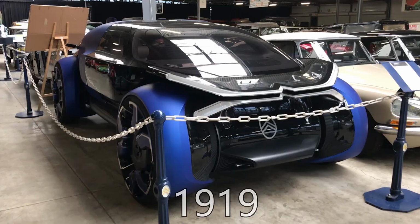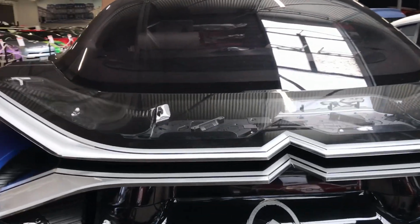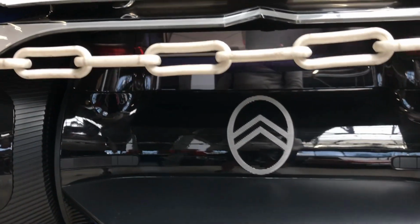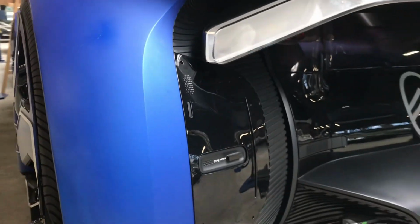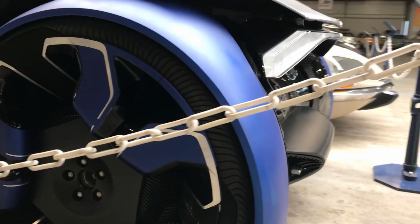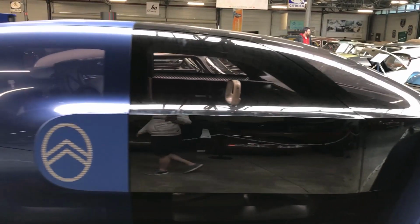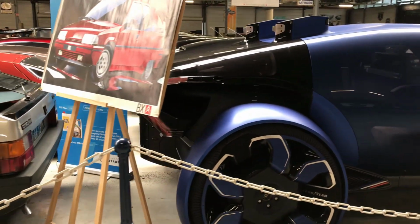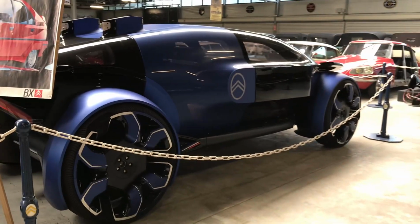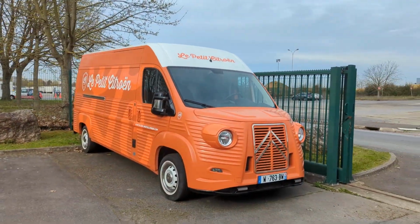And to finish, here is one of the latest concepts from Citroen, celebrating the 100-year anniversary of Citroen. This car is called the 1919 and previews some styling and technology themes Citroen may look to for future models, but with a traditional outlandish concept carness. So there is a quick overview of the Citroen collection. There are far more cars than I've mentioned that you can hopefully see glances of in the background, but I highly recommend checking it out yourself.